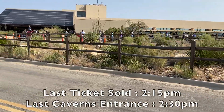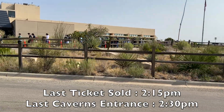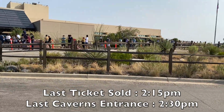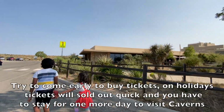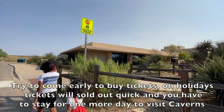This is Carlsbad Caverns at 9:10. And look at the queue. The tickets just start selling by 8:30, so guess how much that is? 40 minutes in, and look at this line. I guess you must come by 8:30. You're not going to want to wait, but luckily we still got a chance to go.